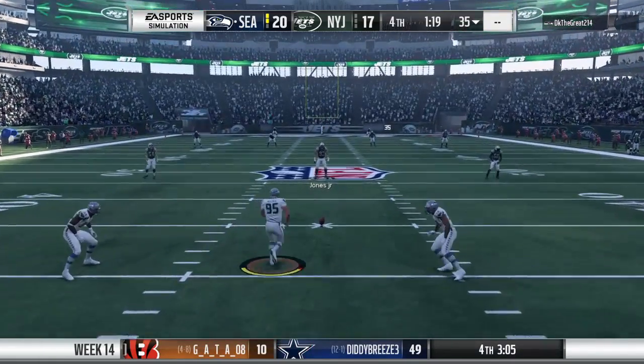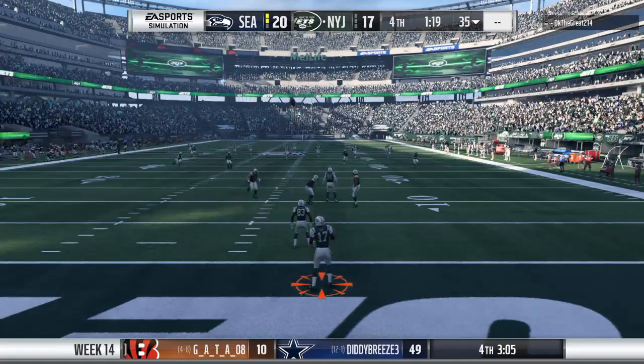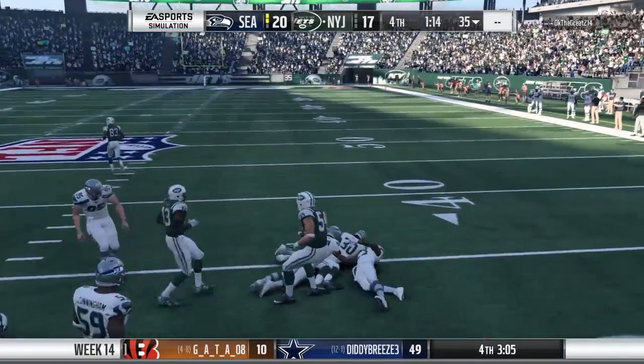But, Charles, there is still time left for a final drive. Brandon, you know they would have liked to take the clock down just a little bit further, at least under a minute or so. But this one's not over yet, especially since they just need a field goal.